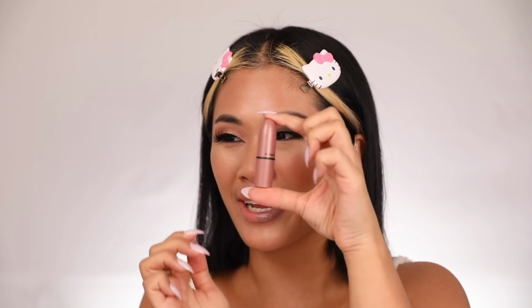So this is such a cute little mini. Like, look at it, it's so cute. So yeah, I already put it on. It's a really nice cool tone type of nude purpley lipstick, and it's really nice and hydrating as well.